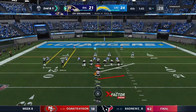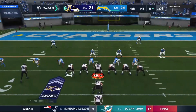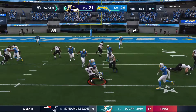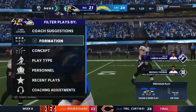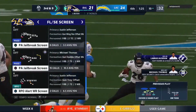After the pickup of 5, here's 2nd and 5. They run again with Breida. And that play going absolutely nowhere as he's belted before he could get out of the backfield. Chalk that up as a 4-yard loss. And now it's 3rd down.